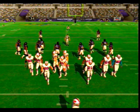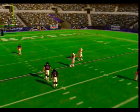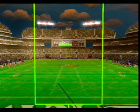This game reaches its conclusion with the final score. Buffalo 20, Baltimore 10.